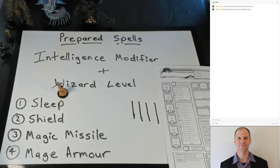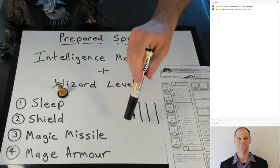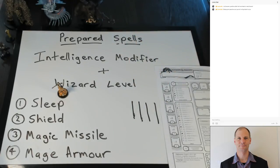Now just because you memorize and prepare 4 spells at level 1 doesn't mean you get to cast 4 spells. You can still only cast as many spells as you have slots available. So the cantrips you don't have to worry about, because you can cast them an unlimited number of times. But the level 1 spells at level 1, you're only going to get to cast 2 of the 4 spells that you memorize. Very, very, very simple.